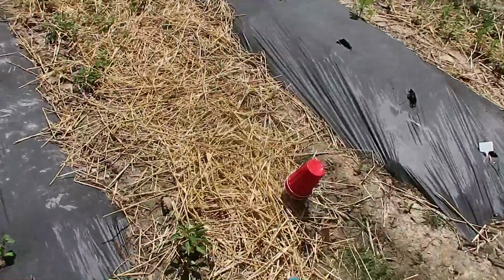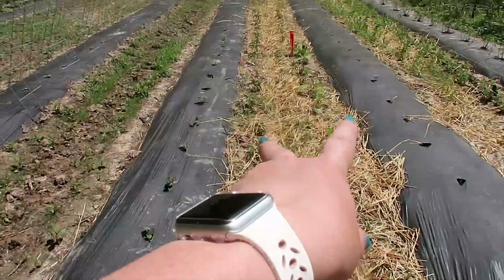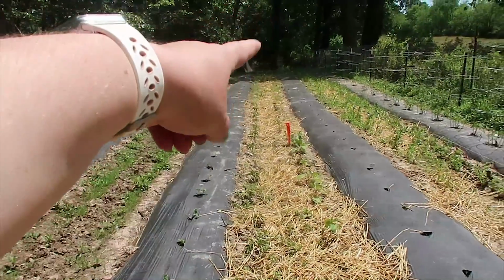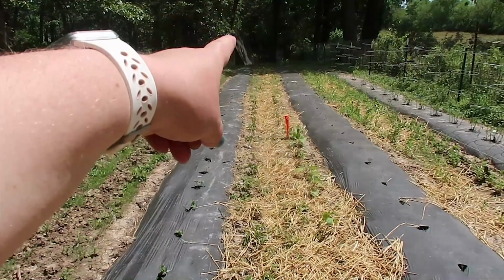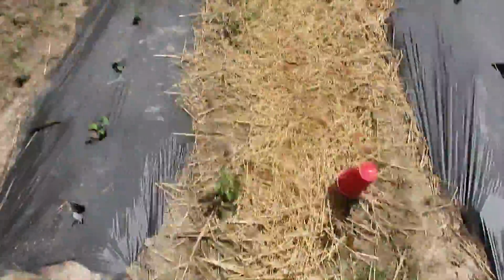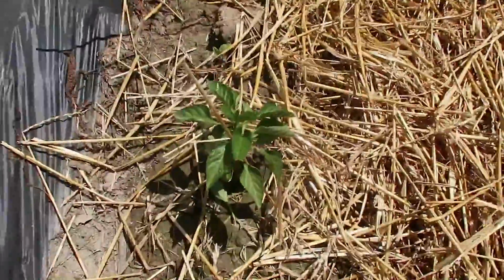Then this row on both sides, going down about halfway, is various peppers. Then just past that, I did a bunch of lima beans. Then there's some eggplants down there. So, pepper plant.